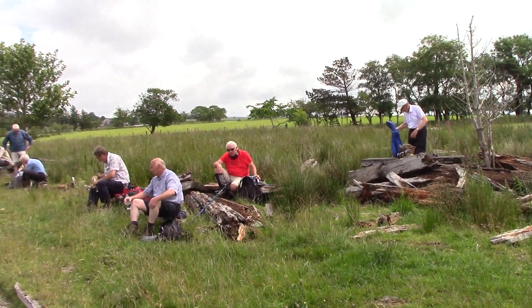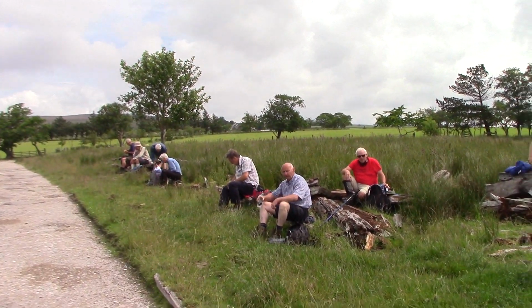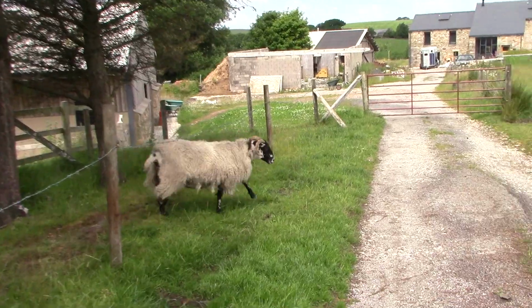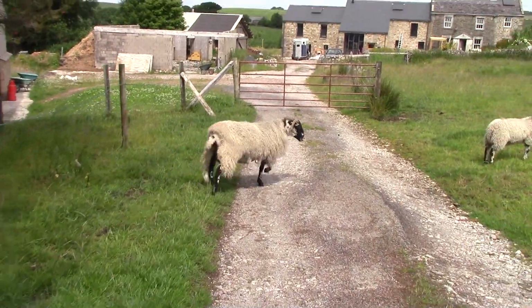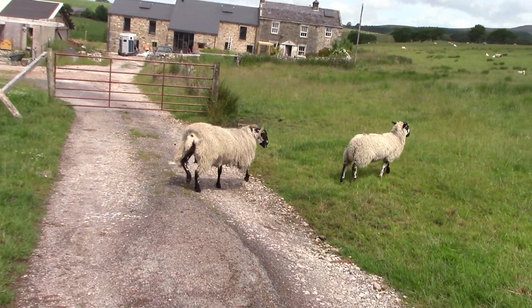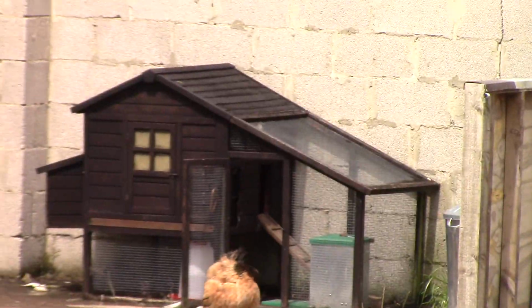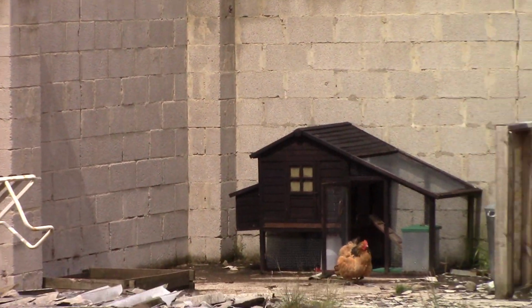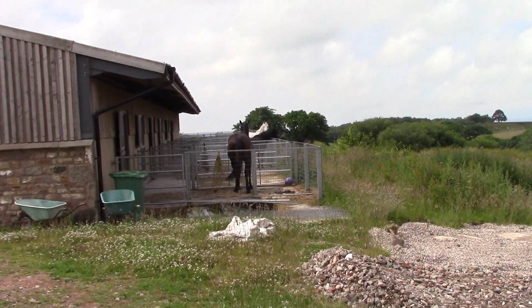Right, this is our dinner time, and I'm not sorry about that, because coming up that road it was quite a pull. It didn't look it on the video, but it was. So that was our dinner time. And on we go again. Little hen house there.